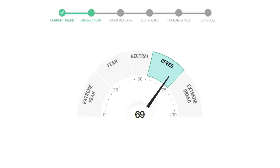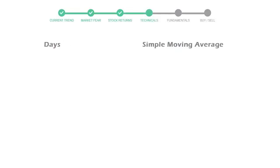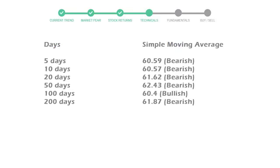Coca-Cola gave 0.63% returns in the last week, negative 5.81% in the last 30 days, and 3 months returns are 1.56%. Now let's have a look at simple moving average data. Moving average indicates what could be the next footprint of the stock price in the near future. 5-day average is 60 with a bearish indication. 10-day is 60 with a bearish indication. 20-day average is 61, which is a bearish signal.